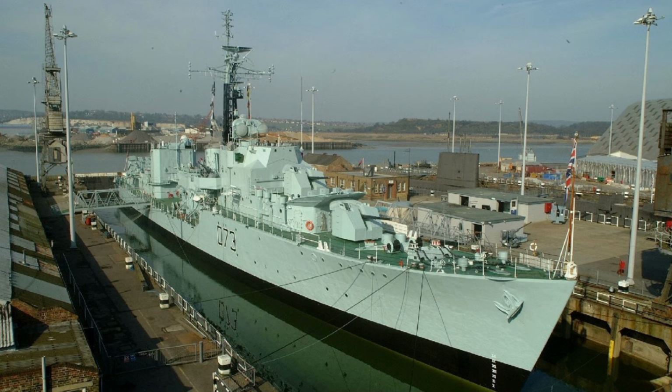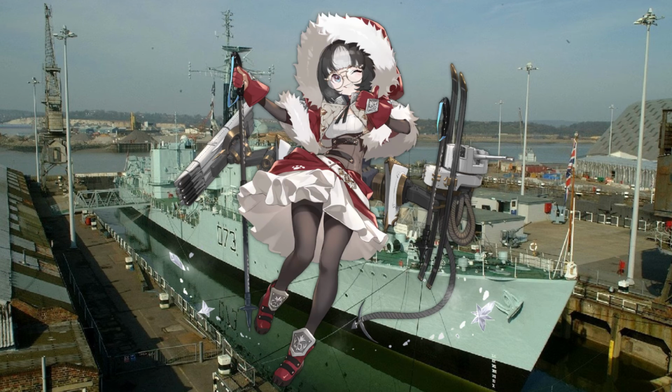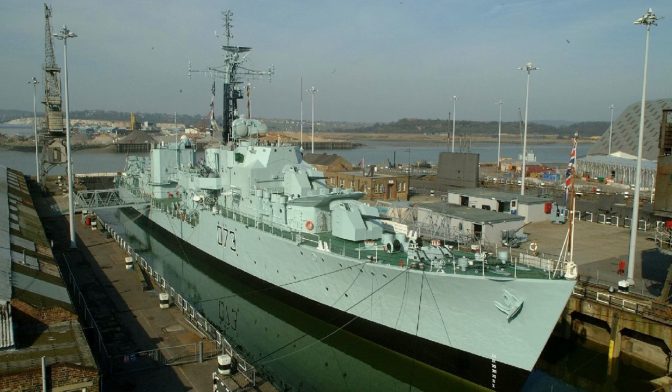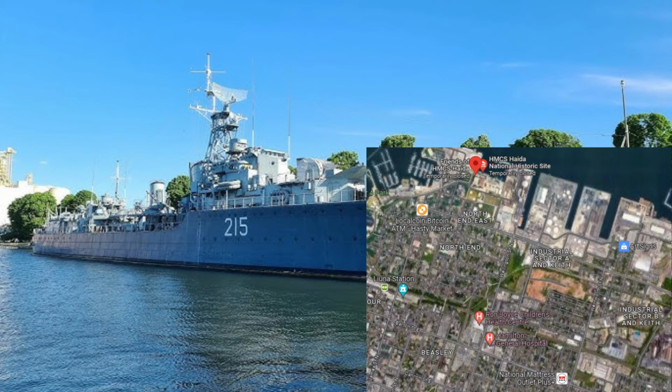One of the C-class also managed to scrape by. To be specific, HMS Cavalier, who now resides in the No. 2 dry dock at Chatham Historic Dockyard in Chatham, Kent. Eskimo is our only Tribal class destroyer, and unfortunately not the one who survived. That honour goes to the Canadian HMCS Haida, who operates as a museum ship as part of the HMCS Haida National Historic Site in Hamilton, Ontario.